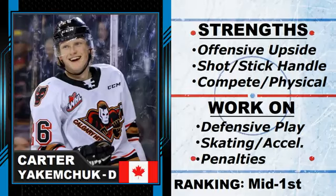So his strengths, offensive upside, obviously: 71 points as a defenseman in 66 games, 30 goals. So his shot, his stick handling, really, really good for a defenseman. Like I said, probably the best hands, him and Zane Parekh, best hands in this draft for sure. And then his compete and his physicality. He's not afraid to muck it up in the corners, separating players from pucks, which is really good, what you want to see from a defenseman. Sometimes he gets into some penalty trouble, gets a little too aggressive, but I don't mind that.